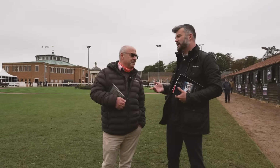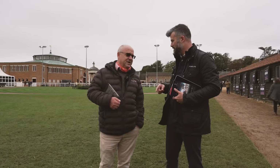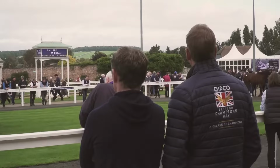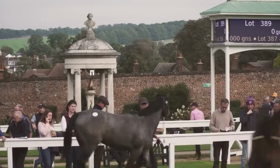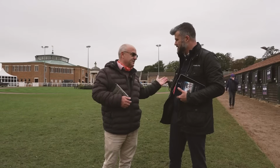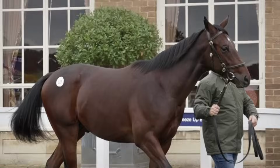If I was to pick up an 800 guinea bargain in book 4, how likely is it that that horse would turn into a successful racehorse? The chances are limited. But the reality of it, it does happen. If it didn't happen, I would be completely out of business. The guys with the most money would buy the best horses, but we can compete, which is the beauty about our industry.